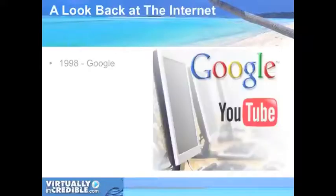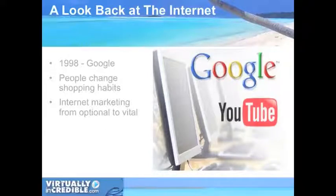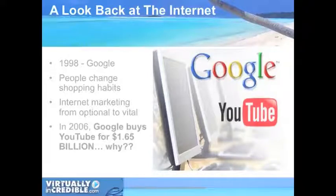So let's look back at the internet. In 1998, Google was founded. Hard to remember life without Google. But it's really made people change their shopping habits, because the instant access to information has made internet marketing go from optional to vital. In 2006, Google paid a lot of money, $1.65 billion for YouTube, and I didn't understand why.